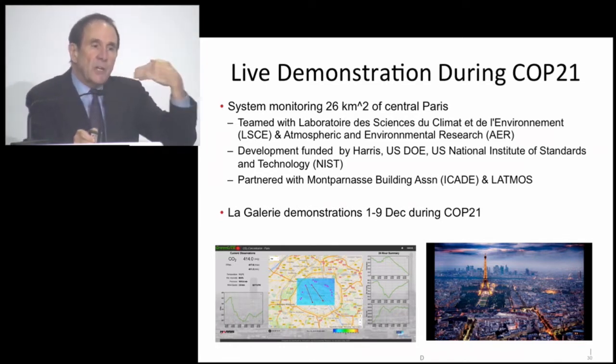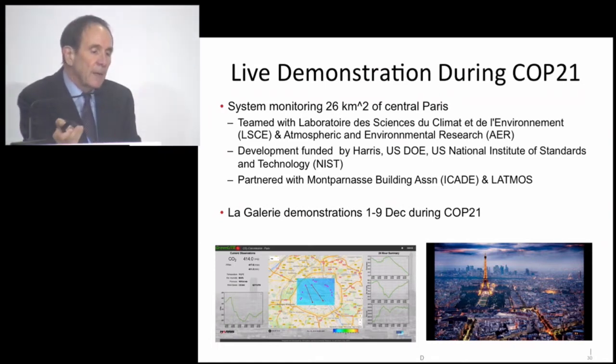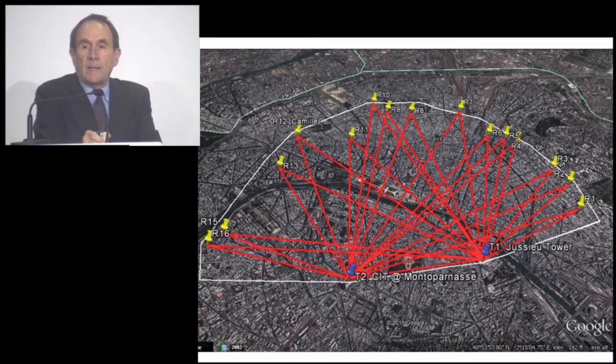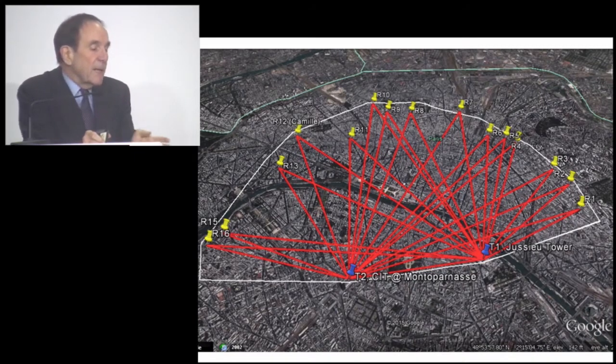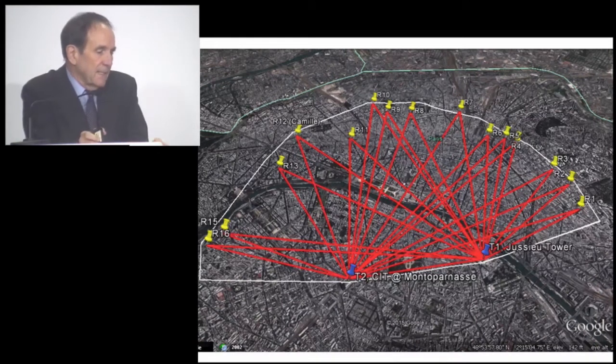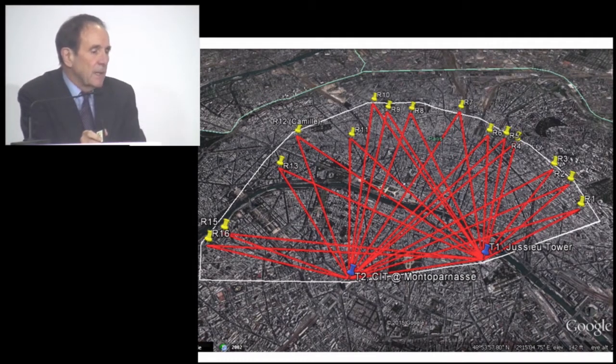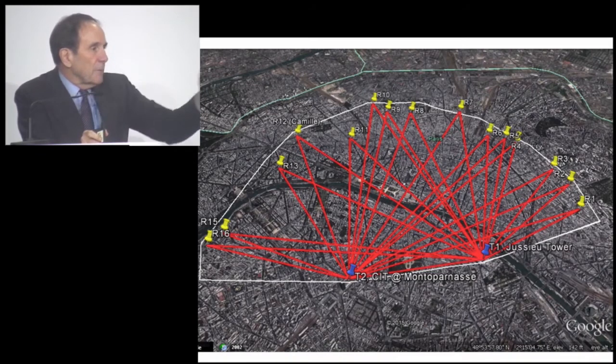You measure a change in the strength of that signal. And from that, you can infer the carbon dioxide concentration. This gives you an example of what you can see every 5 seconds. So the blue are the two laser observing, the laser sending signals. The little circle around the periphérique, those are the reflectors where you can see the signal coming back.